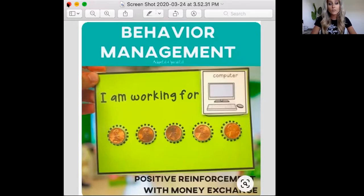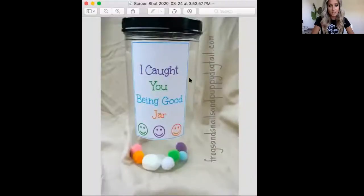Another one that really worked well in my classroom was, let's get back to my screen share, "I caught you being good." Just little craft fuzz balls in a little mug. This was a sensory thing that can work really well.